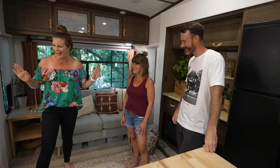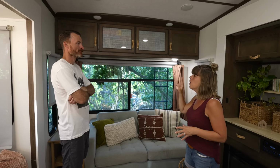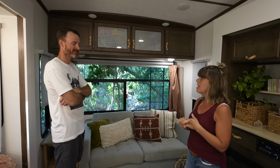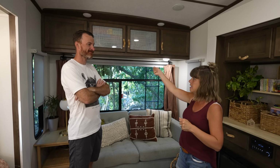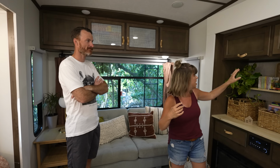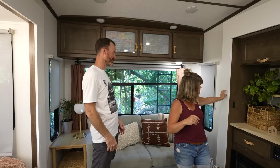Thank you, thank you. We kept the cabinet colors. We didn't want to paint them for one reason, because everybody goes in and paints the cabinets, and we've done that too in the past. But this time we wanted to show people that you don't have to take a spray gun to the entire rig to make it yours and make it comfy and cozy. So we decided to not paint the cabinets and just change out the pulls, and paint the trim and stuff around. We took this off.